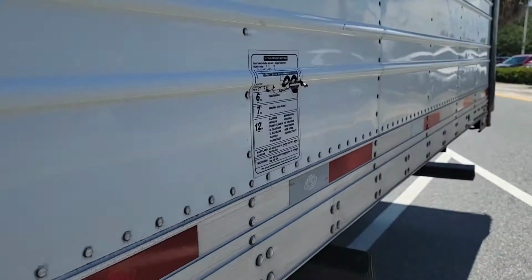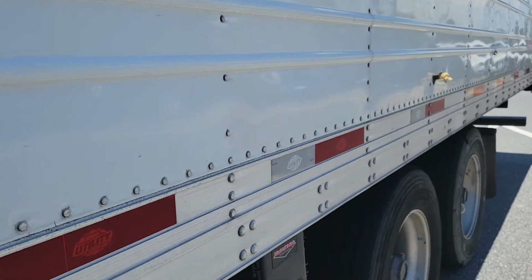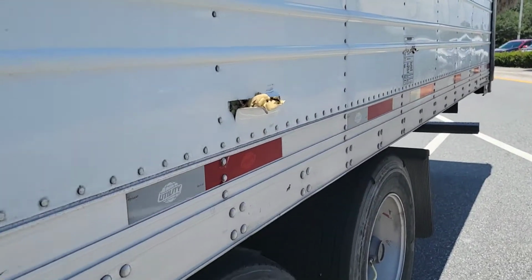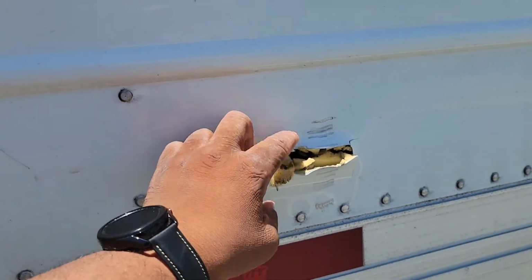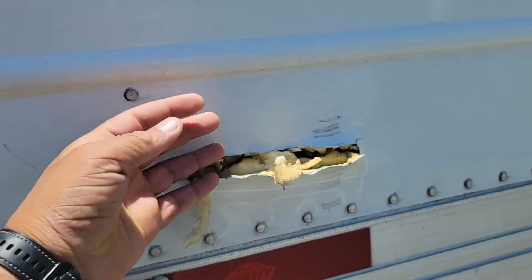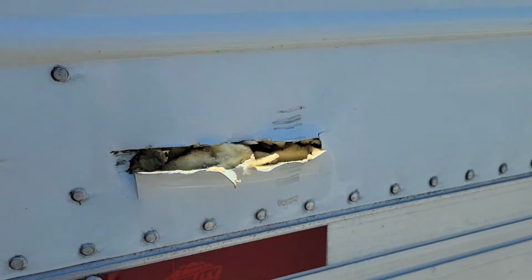And you see what happens. I don't know if you guys saw that. Let me back up. So as I was saying, you check everything. You don't just keep walking around the trailer real fast and ignore stuff, because you might miss something like that. There's a damn hole in the side of the trailer wall. That's a pretty significant hole.